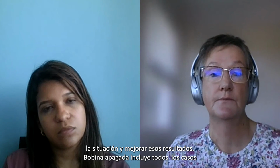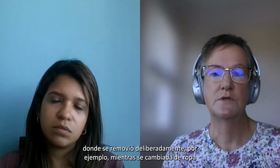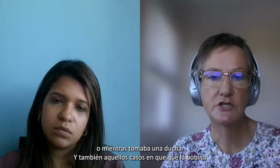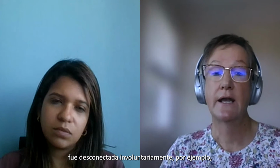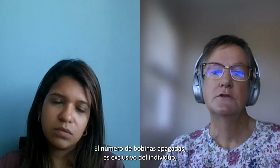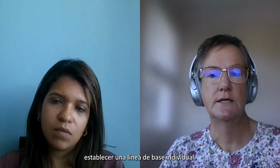So coil off includes all instances when the coil was either deliberately removed, for example, changing clothes or taking a shower, but also those instances when the coil was disconnected unintentionally, for example, when you flick your hair. So the number of coil offs is unique to the individual, and it's a good idea to establish an individual baseline.